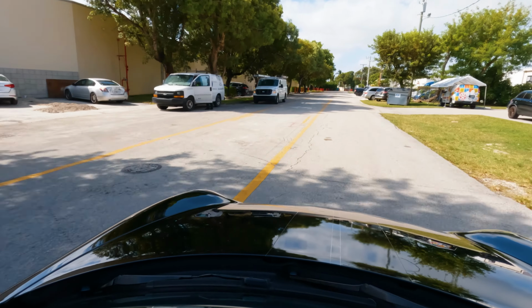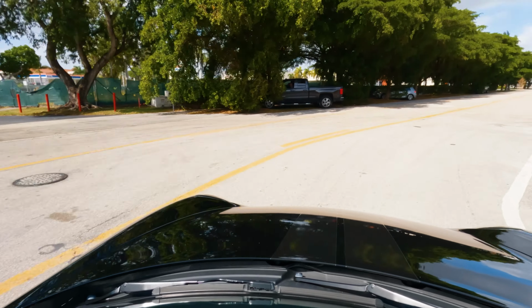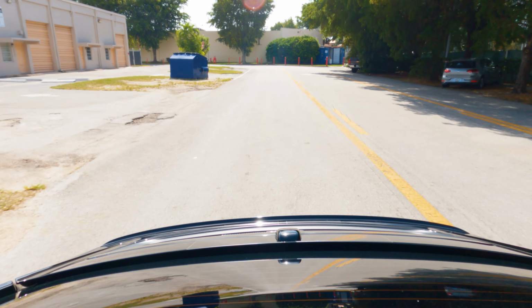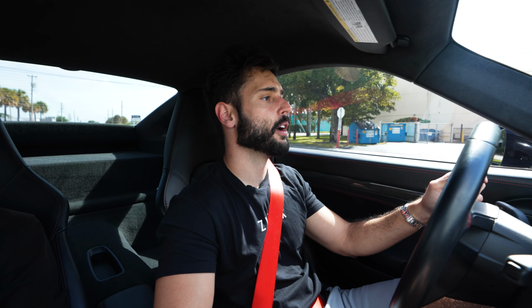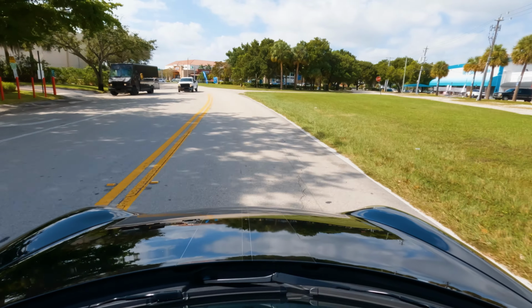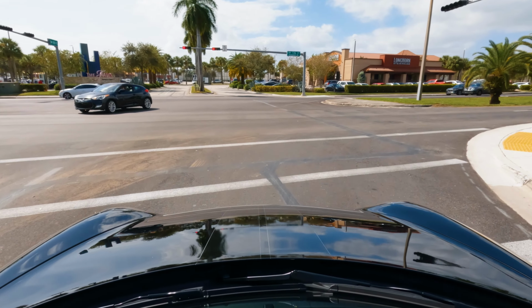You pitch it into a little corner, and it feels a lot bigger than the 3 RS. The steering's not quite as communicative. I mean, it still handles, it's still a GT3, but then you get out of the corner and you bury your right foot, and the amount of thrust you get at low RPMs is absolutely ridiculous. I forgot how different this is to the regular 4.0. Jeez, you gotta hold on. Onto the brakes. Those are not as confidence inspiring as those in the GT3 RS.